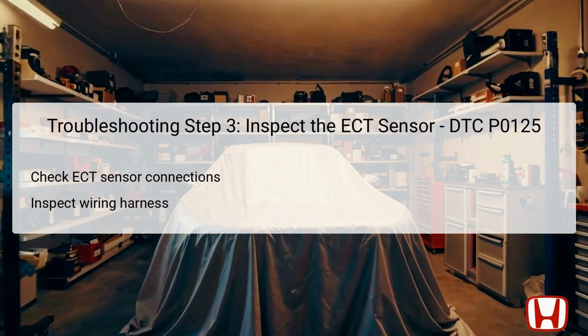The next troubleshooting step involves physically inspecting the ECT sensor and its associated wiring harness for any signs of damage or corrosion. Start by checking the electrical connections at the ECT sensor for proper pin engagement and physical integrity. Damaged or loose connections may lead to poor signal transmission, causing the PCM to evaluate the ECT sensor's performance incorrectly. Further, inspect the wiring harness for any fraying, breaks, or shorts that could disrupt the electrical pathway. Corrosion at any connection points can also be a contributing factor to slow response times from the ECT sensor. Any visible issues at this stage should be addressed, either by repairing or replacing the affected components.